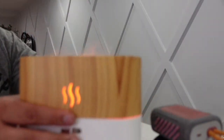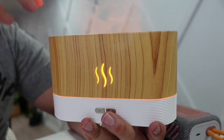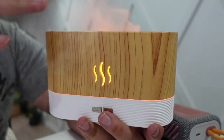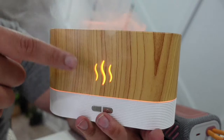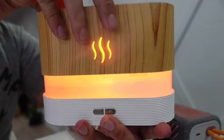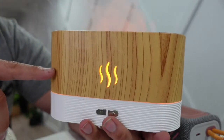So not only can you have a really cool looking flame type device in your room, but you can also drop little essential oils inside of it in order to get the aroma going in your room. So this is just water vapor. So there is a little tank. This lifts up, right? And this little white tank gets filled with water up to a certain amount.